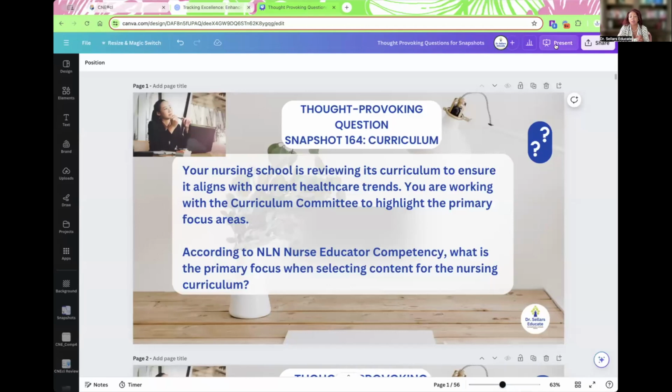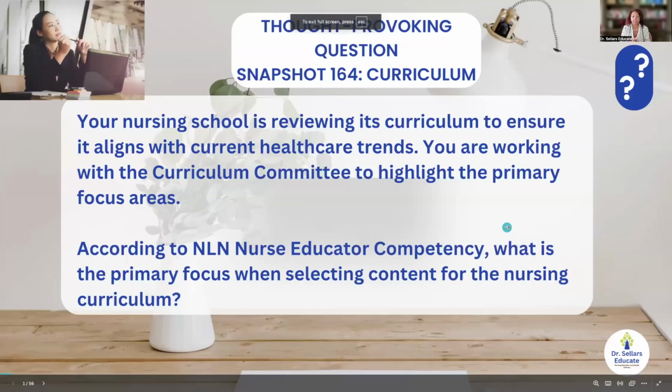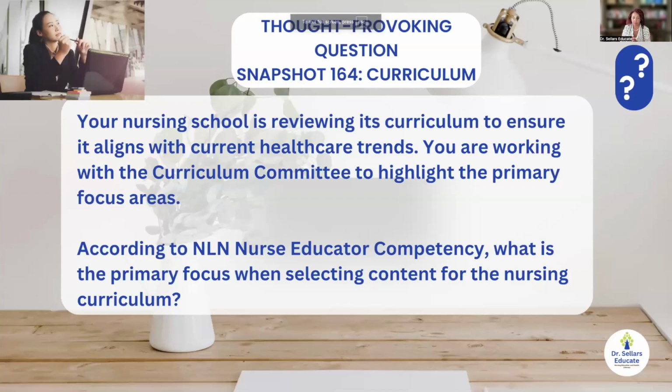And then we will wrap up our time together like we always do, taking a look at the correct answer to our thought-provoking question, and also just making sure that you all understand exactly why the other 2 choices were not correct.